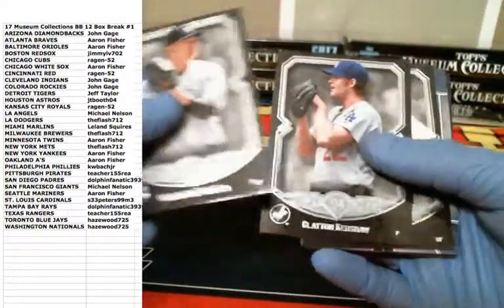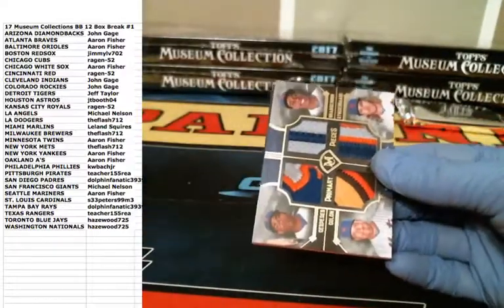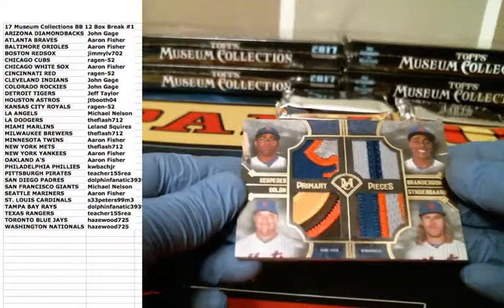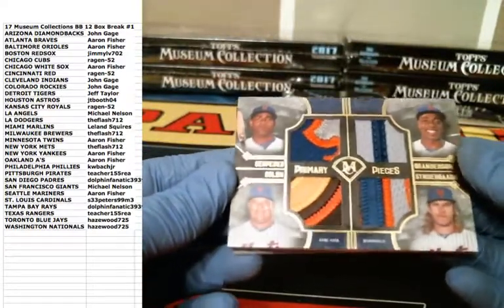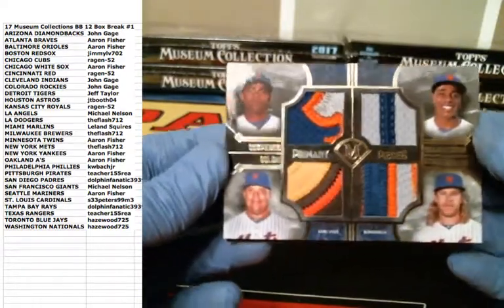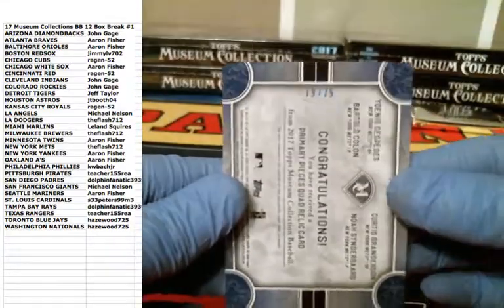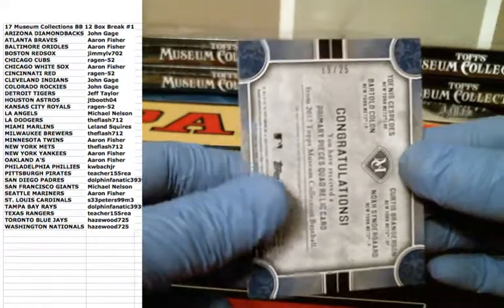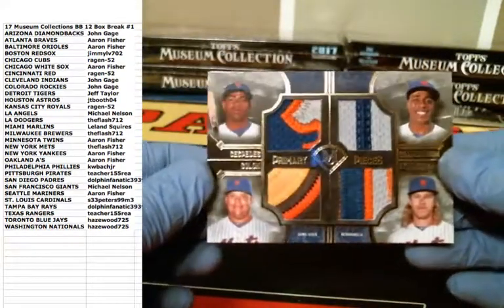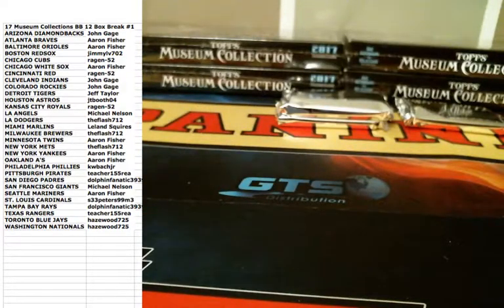All right. Tanaka, Clayton Kershaw, Matt Kemp. Chipper Jones, this is some nice patches here. To the Mets, we got Cespedes, Granderson, Syndergaard, and Bartolo Colon, primary pieces. And this is numbered to 25, 19 of 25. Mets going out to the Flash 712. Some nice patches there. It's a nice part.